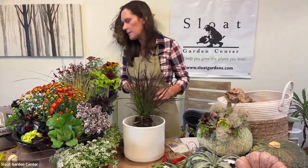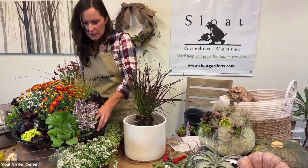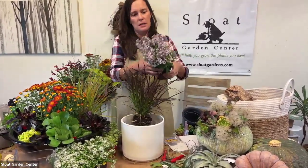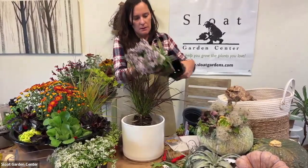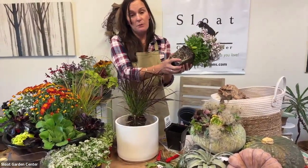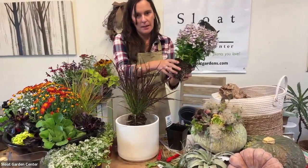Okay. So this is a purple fountain grass, which is fun. And then I really like this. This is Angelonia. I really like this color. If you do need space, you can rip off part of the roots like that, and the plant is fine.